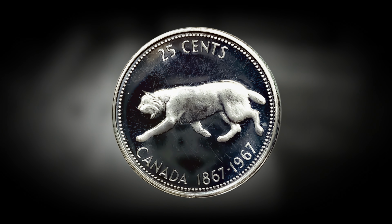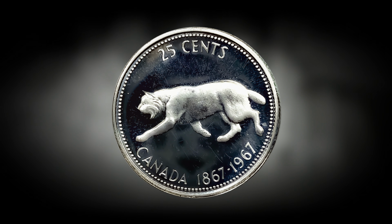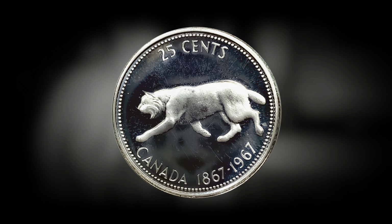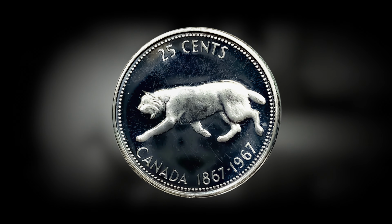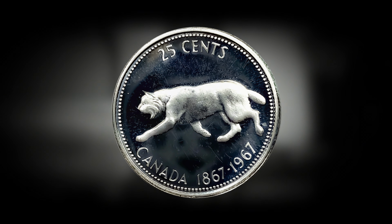Numismatists believe that only 5 to 10 examples of this extremely rare coin still exist, making it an extraordinarily sought-after item for collectors. A certified example of one of these, graded SP64, which is Specimen 64 by PCGS, sold at auction for a staggering $3,000 US in the year 2019, solidifying its status as one of Canada's most valuable coins.